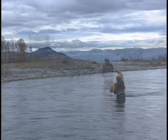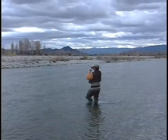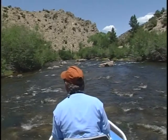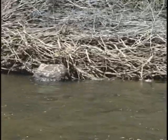The next thing we're going to talk about is the difference in a floating line, a sinking line, and an intermediate sink line. Like I said previously, the floating line is this. That's what we're using right now. Great for dry fly fishing. You can use it for streamer fishing. You can use it for nymph fishing. You can use it for a lot of different types of fishing.